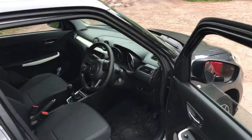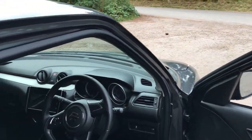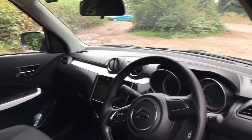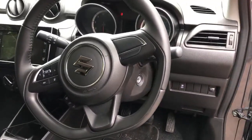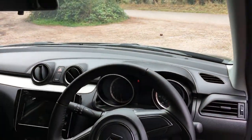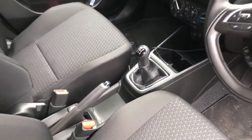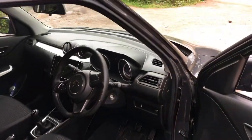Opening the door, you will open it with the key fob. Press it once to unlock the driver's door, press it twice to unlock all the doors. Hard plastics everywhere, but that's what you expect in this car. Flat bottomed leather wrapped steering wheel, decent infotainment screen, with things like Apple CarPlay. As you can see, everything is finished well. Bucket seats and very comfortable as well.